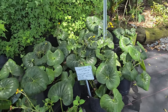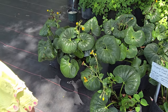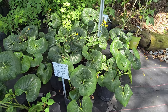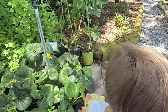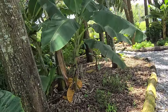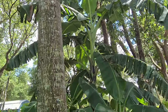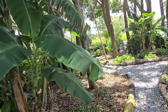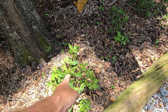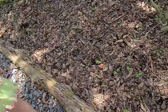This is called leopard plant or tractor seat because the leaf looks like a tractor seat, an old style tractor seat. Yep. Let's walk on these rocks. See what's over here. Look at the size of the banana tree. Whoa, way up there. Yeah, that's like 14 feet tall. This is spinach. Nope. Okinawan spinach. That's edible.